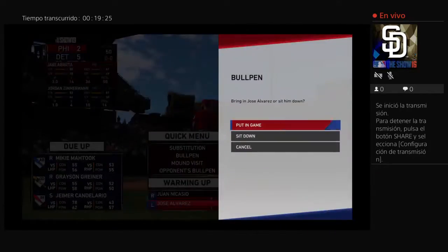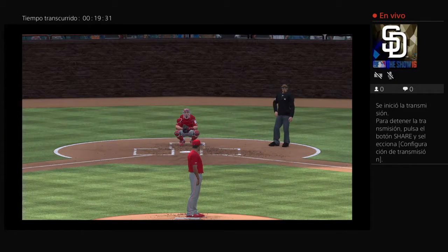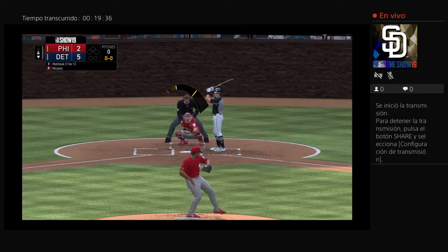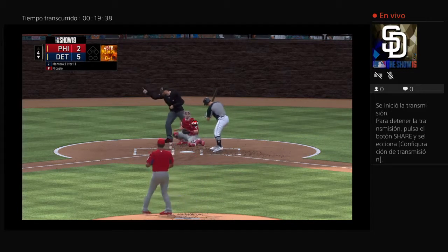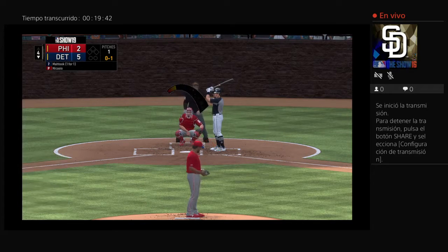And that'll bring up Mikey Mata, 1 for 1 after a single his first time up. Juan Nicasio, the 6'4" right-hander, comes in out of the bullpen to do the pitching. From the stretch, here's the pitch for the Phillies, inside, but that's ruled a strike. Nothing in 1. Nicasio.